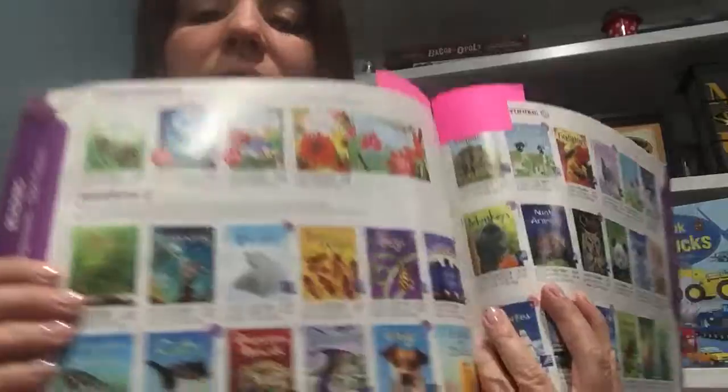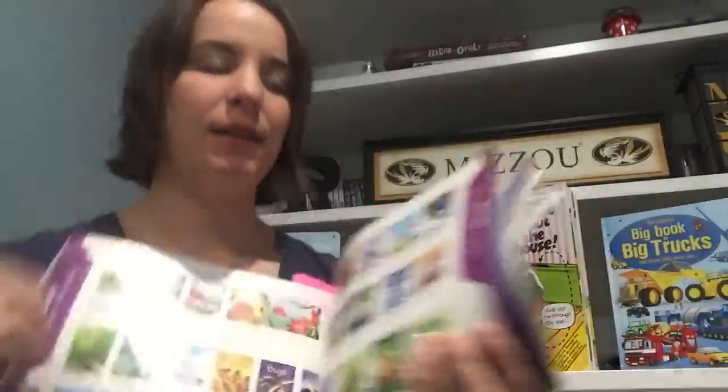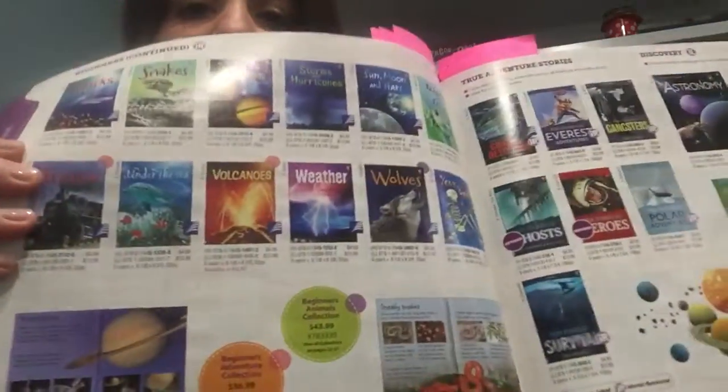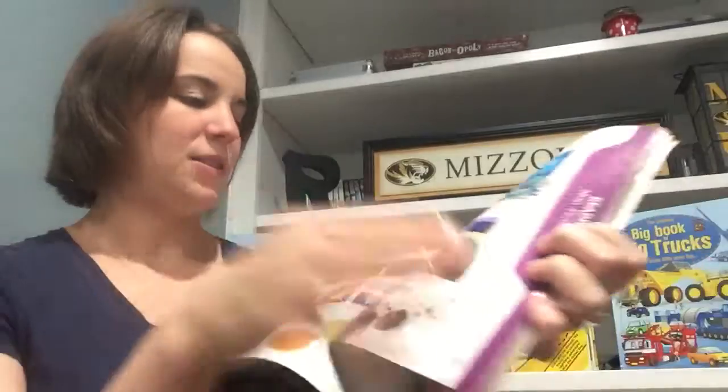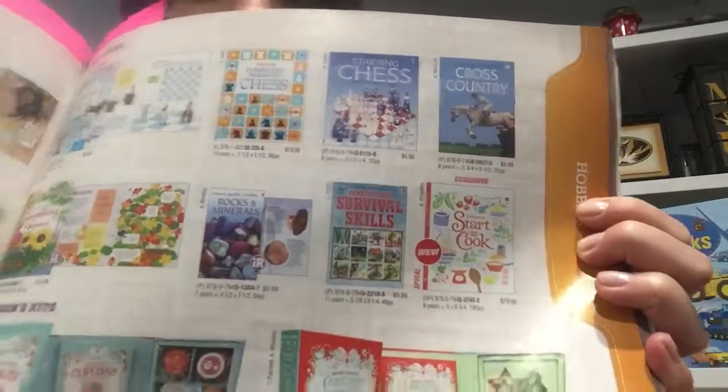So we have several pages of that, which we'll go over in other videos. Then we kind of get into the sci-fi fiction. Okay, then this turns into our nonfiction. So these are little books that have descriptions of different things that we see in life. We have volcanoes and solar system. Okay, then we have our hobbies, so cycling, extreme sports, cooking, cross country.